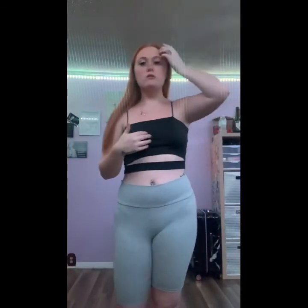This is the orange shirt that I tried on earlier, but in black. Okay, y'all, so this is the black one. It fits just like the orange one. This one is also a medium, just like the orange, so it's obviously gonna fit the same.